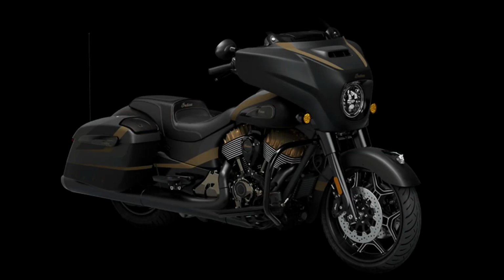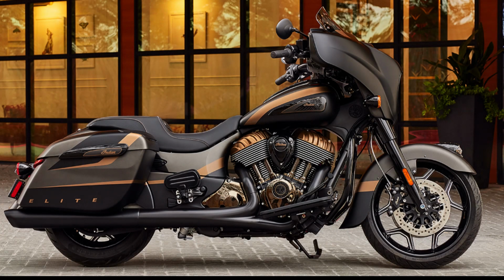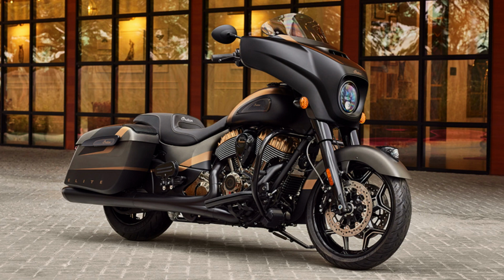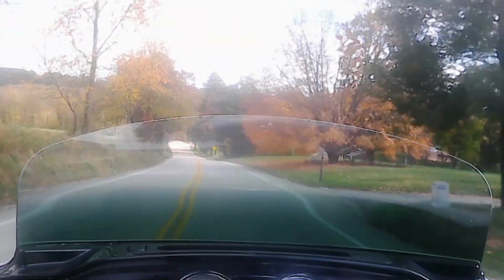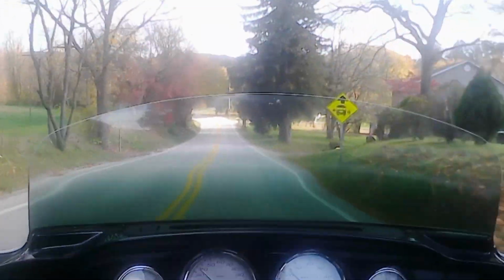Last of the Chieftains is the Chieftain Elite. Indian puts the Elites in their own category, but since this is a Chieftain, we'll talk about it here. The only significant difference from the regular Chieftain to the Chieftain Elite is a special paint scheme, graphite and bronze, and a huge upgrade in the sound system to 400 watts. No real changes to the rest of the infotainment system. For a different color and a bigger sound system, you'll pay a whopping $35,500. The Chieftain Elite was introduced just a few months ago, so no changes for 2024. It is still currently labeled as a 2023 bike.